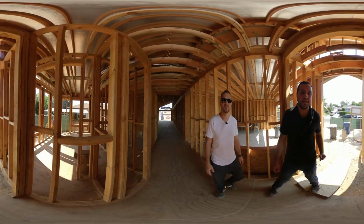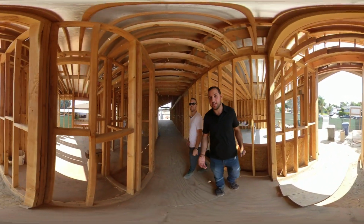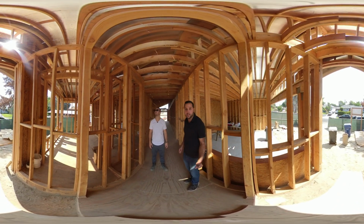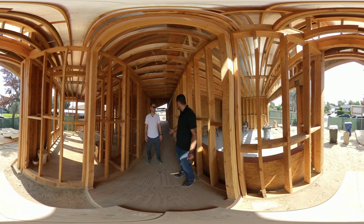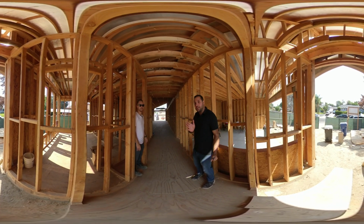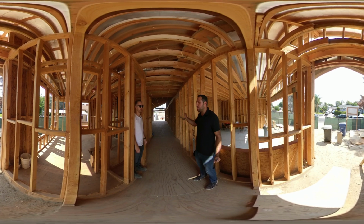So one of the things that we purposely tried to do is have a sight line all the way down to the backyard. So if you can see, if Sam moves over a little bit, you can see it all the way to the backyard from the front door. We wanted that: you open your front door, you can see all the way back.